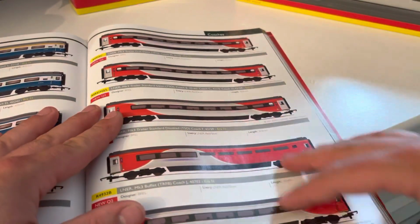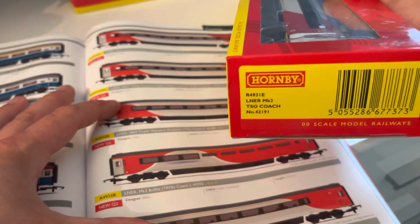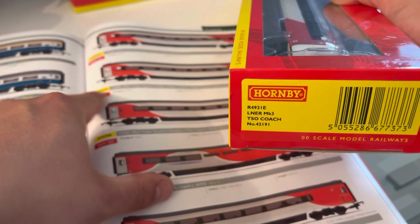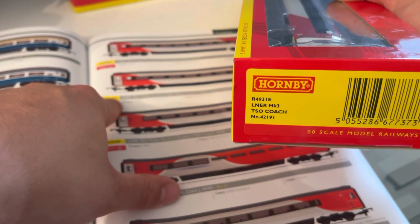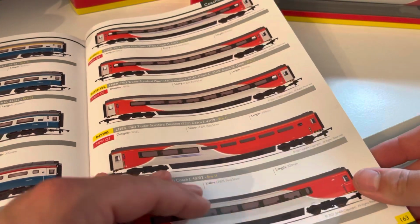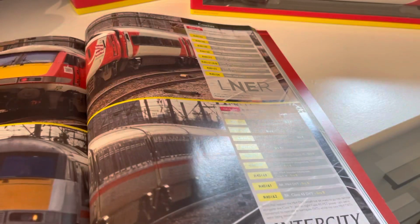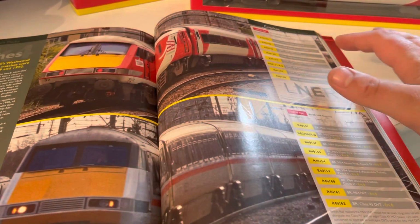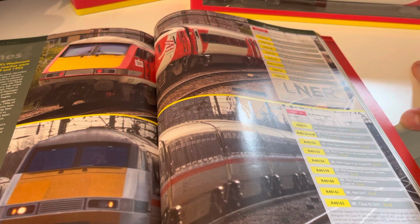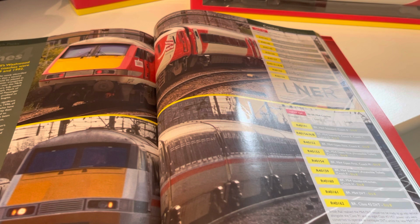See here, they've re-released some more. Look, new quarter 2. So this is R4931E. There's HJ&L. They've done loads. But we'll have a look at that in a moment. Why they've released some more, I do not know. Right, anyway, so here we are. So I've pre-ordered all the coaches and the DVT. So hopefully they'll be out this year, Christmas, or possibly even January, February next year. It's just a really long time to wait for it, and I'm eagerly waiting for it.